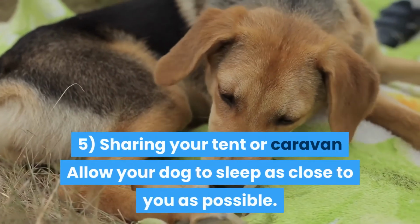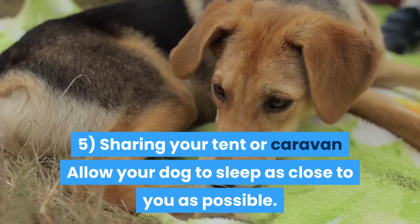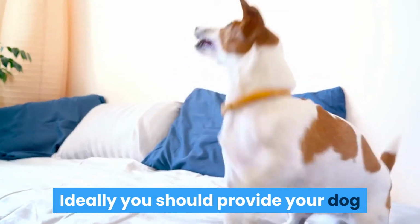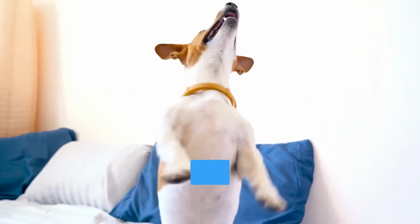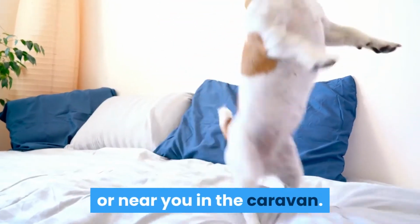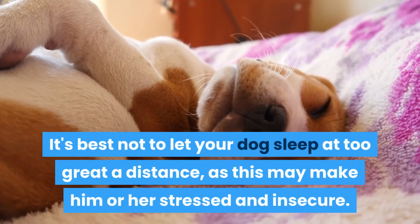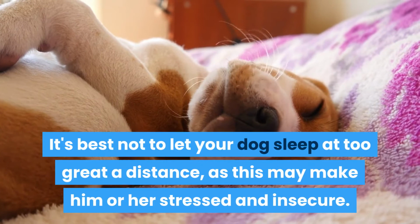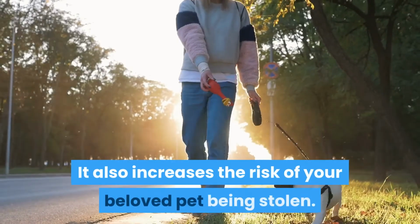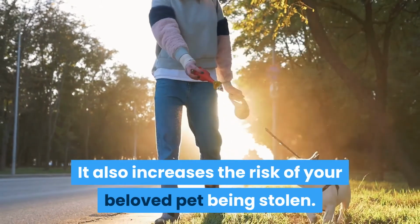5. Sharing your tent or caravan. Allow your dog to sleep as close to you as possible. Ideally, you should provide your dog with their own sleeping compartment, or place their basket in the front portion of the tent or near you in the caravan. It's best not to let your dog sleep at too great a distance, as this may make him or her stressed and insecure. It also increases the risk of your beloved pet being stolen.